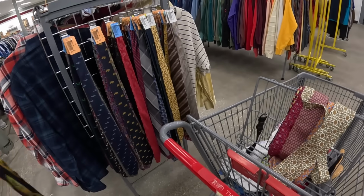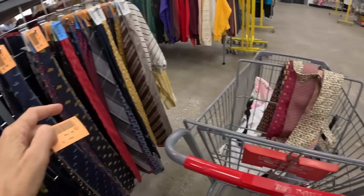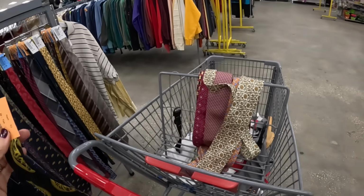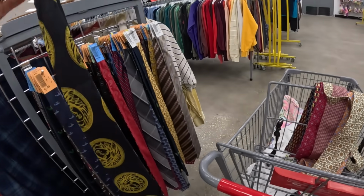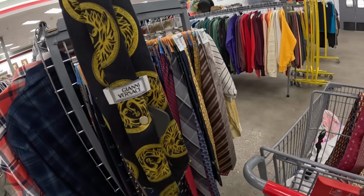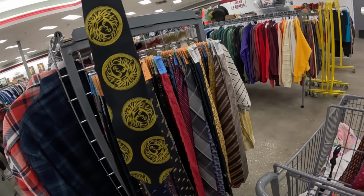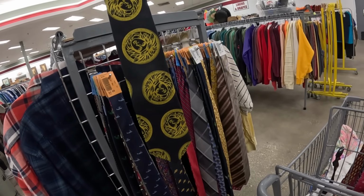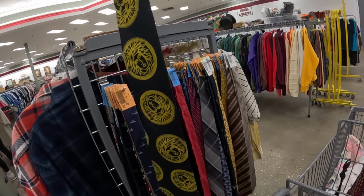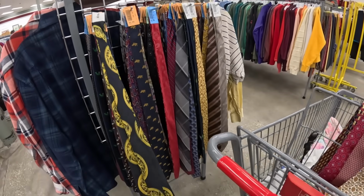Talking about ties and belts, we're in the tie section. A lot of good ties came off of this rack and I pulled them quickly so nobody else would get them. Here is a very interesting tie. This is the Medusa, Gianni Versace, and right away you can tell this is fake because look at the pattern. The pattern is not running symmetrical. I don't think Versace would ever put out a tie like this.